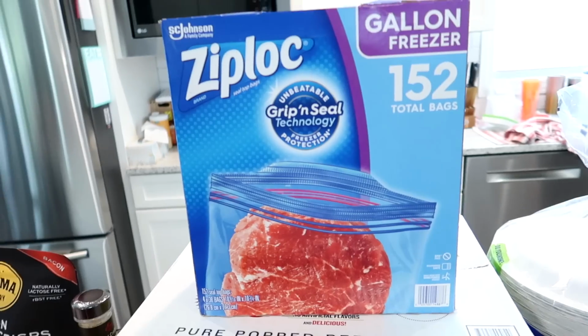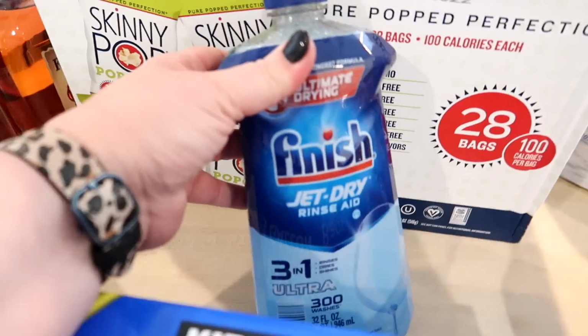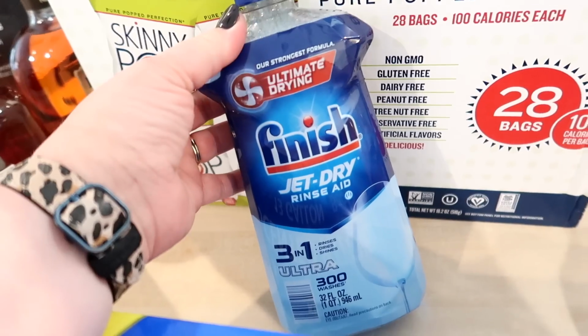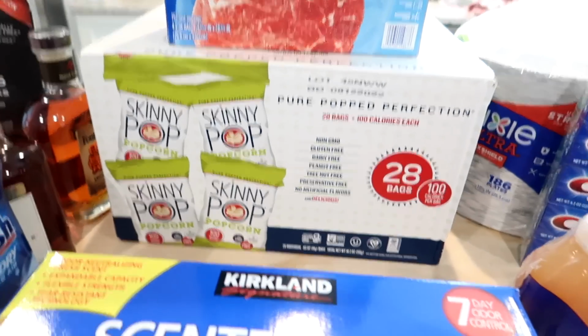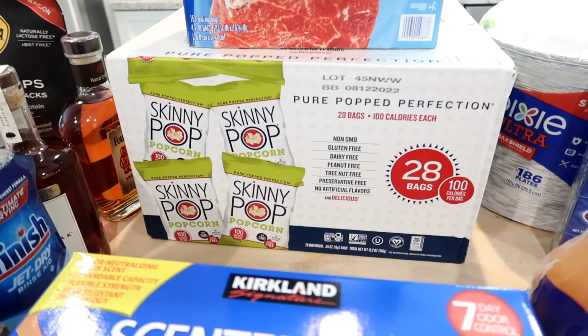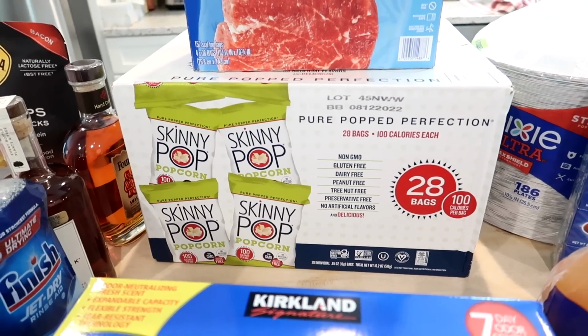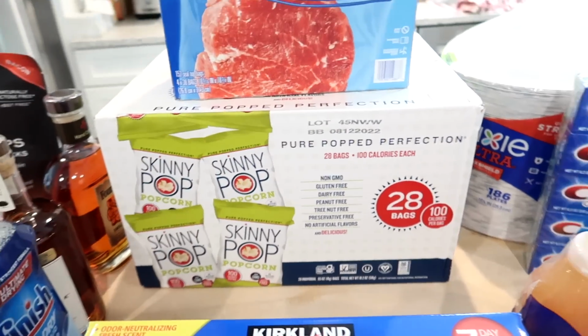Bacon and cheese. I got some gallon freezer bags, running low on those, so restocked. I got some Finish Jet Dry. I always use this in my dishwasher, so I needed to restock on that. And then some Skinny Pop popcorn. I actually like to have this for a snack myself, and I'm sure the kids will eat it too, but it's nice to have it kind of portioned out like that. And obviously the little bags are only 100 calories each, so it's pretty good.